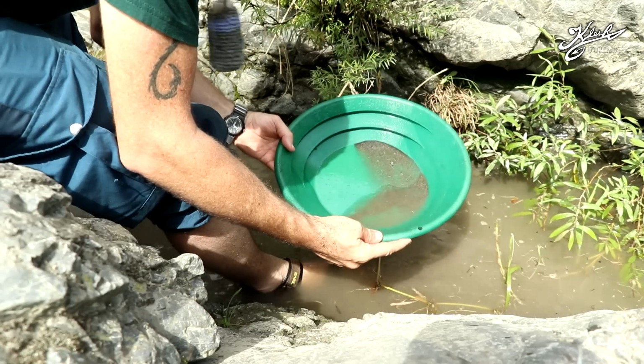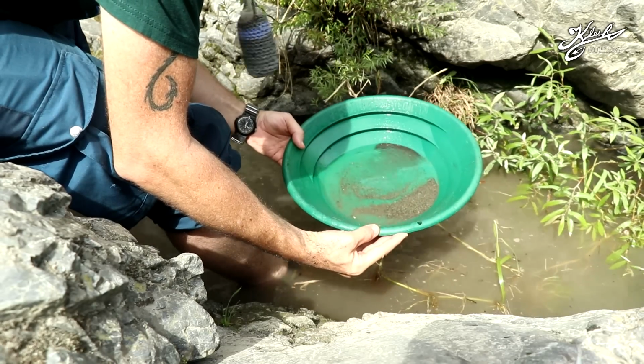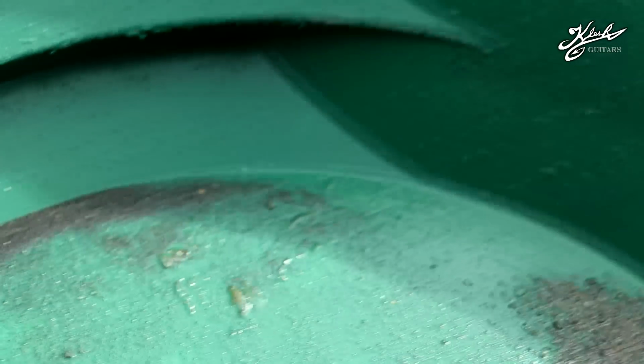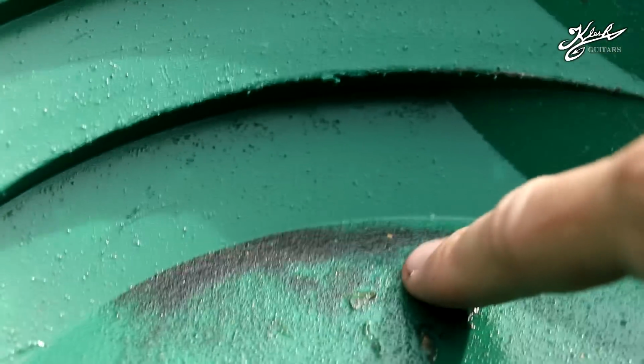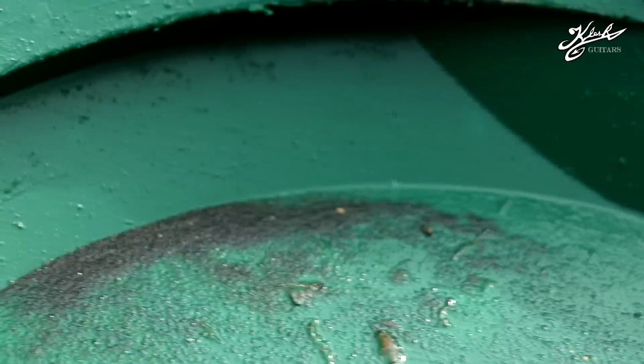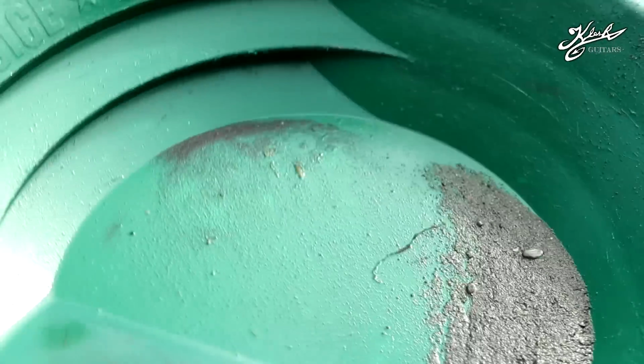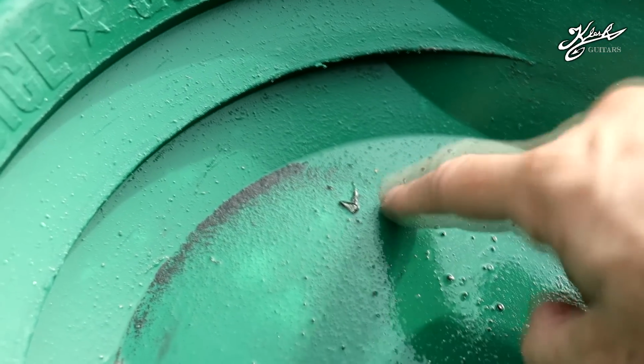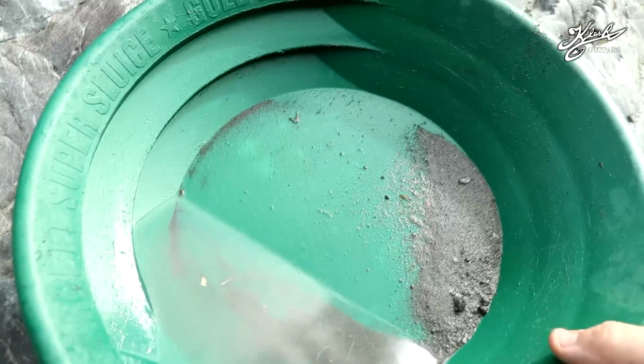There's some black sand in there. Got some metal, I got some gold. Nice flake of gold in there. Honestly guys, I didn't know if we would find anything. But right there, nice piece of gold. Nice flake anyway. There's actually some more gold over in here, and then this big flake right here. All right, let's grab that with a snuffer bottle and keep digging.